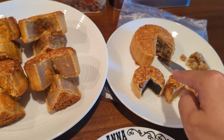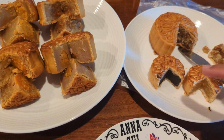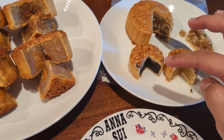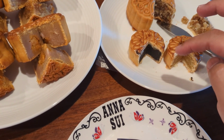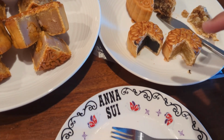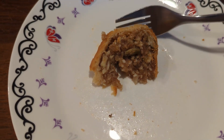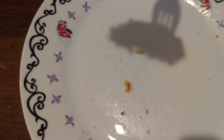And by the way, these two are way less oily than the Canwa. So that's also a pro to Yummy's mooncakes. Yummy's mooncakes are supposedly also Cantonese style, but it's just less oily in general. That's how I feel. Alright, moving on to this Taiwanese style mooncake from Emperor.